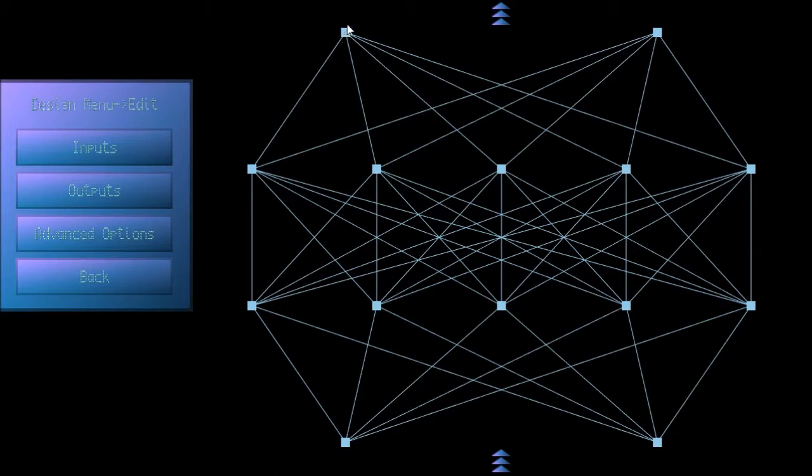Here, these nodes, or neurons, just interpret the numbers into simple action. In this case, move forward or turn. The inputs, in this case, are just the distance and angle to the nearest food.